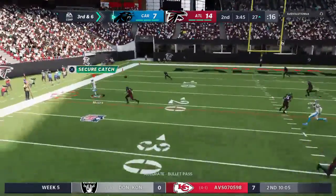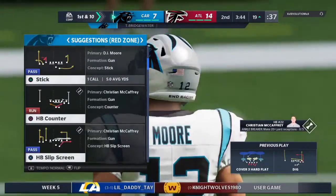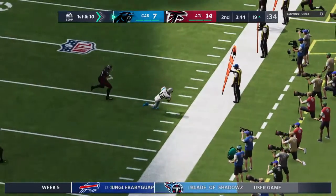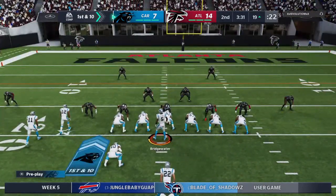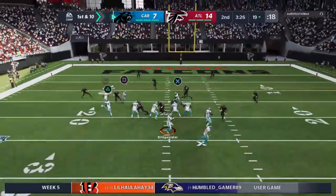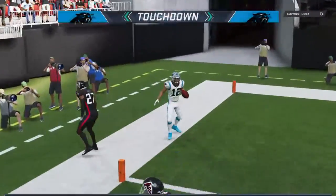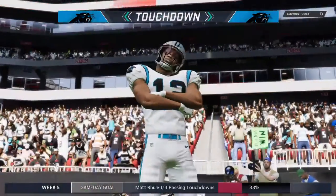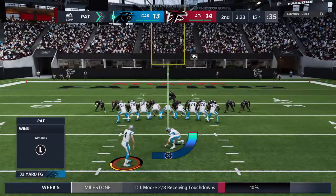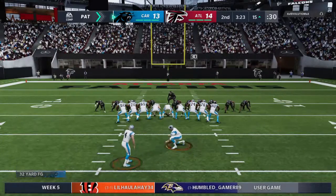On third down, Bridgewater. And he's got his target. That's Moore. And he'll go out of bounds in the red zone just inside the 20. That's good for a Carolina first. Bridgewater to Moore. So here's a 1st and 10 now down inside the 20. A first down throw for Bridgewater. And it'll be caught in the end zone for the Carolina touchdown by DJ Moore. Touchdown. DJ Moore, his 2nd touchdown on the season. And the Panthers are now an extra point away from tying up this game.